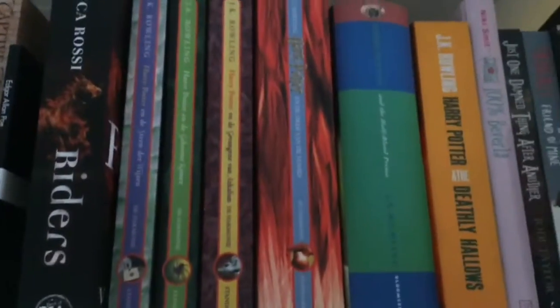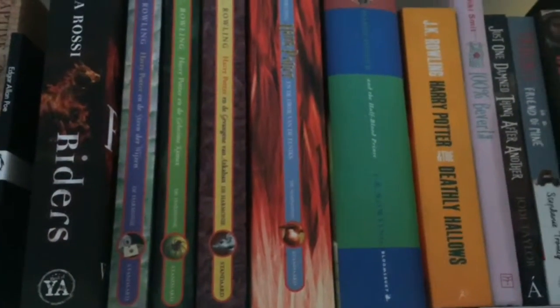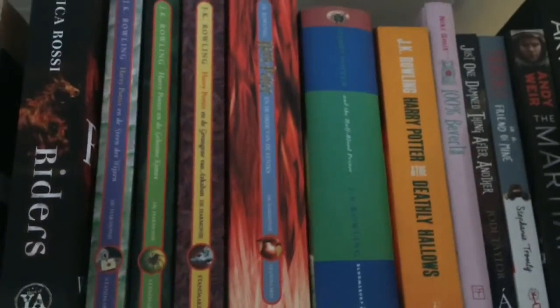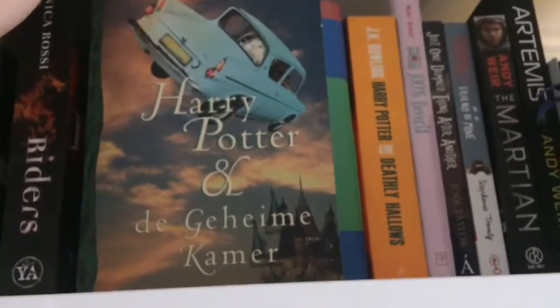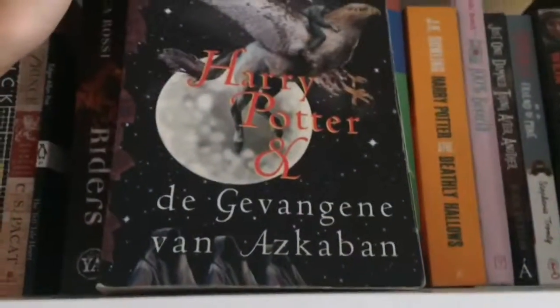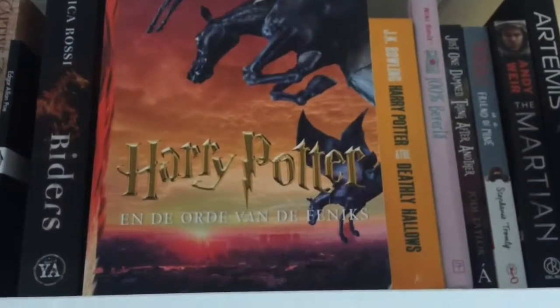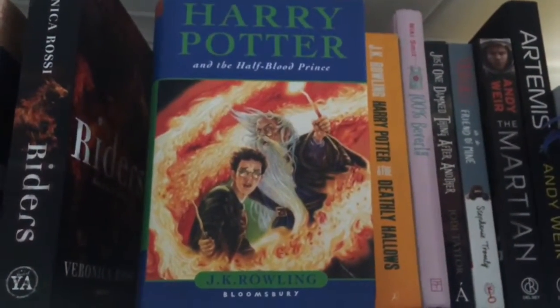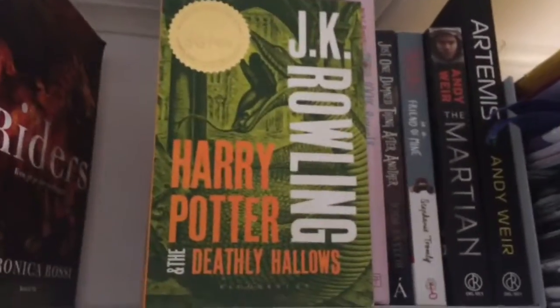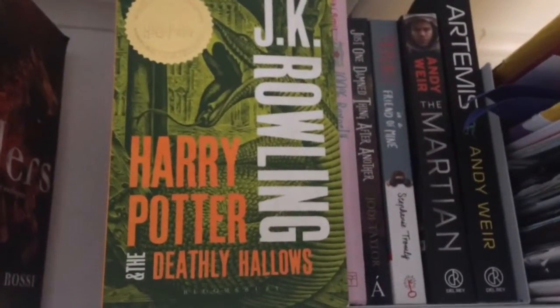I have the first 3 books of the Harry Potter series, the Philosopher's Stone, The Chamber of Secrets, and The Prisoner of Azkaban in Dutch: Harry Potter en de Steen der Wijzen, Harry Potter en de Geheime Kamer, and Harry Potter en de Gevangene van Azkaban. I also have the 5th book, The Order of the Phoenix, in Dutch. The 6th book, Harry Potter and the Half-Blood Prince, in English hardcover. And I have Harry Potter and the Deathly Hallows in English paperback, all by J.K.